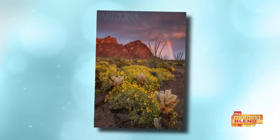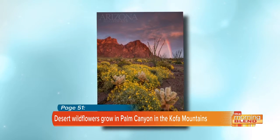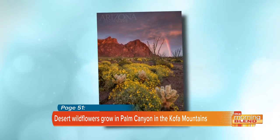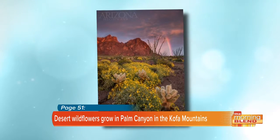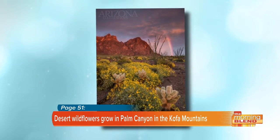All right, let's go to Palm Canyon. Yeah, Palm Canyon. This is a great shot with a rainbow, I think. Yeah, there's a little rainbow right in there. It's just kind of the grand finale of some of these photos. Palm Canyon is out in the Kofa Mountains out toward Yuma, and a real rustic place. It's a National Wildlife Refuge out there. Just a really beautiful place, and it too gets wildflowers and occasionally a rainbow, just for effect.